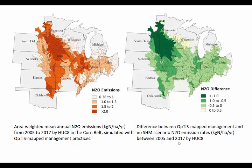Similarly, although nutrient management is more of a factor when it comes to nitrous oxide emissions, if you compare the nitrous oxide emissions in 2005 to 2017, because the number of cover crops have gone up in particular, what you find is the nitrous oxide emissions have gone down from 2.2 kilograms of nitrogen per hectare to about 1.6 kilogram of nitrogen per hectare. And the results for nitrous oxide emission reductions with conservation practices and comparing them to a scenario where there were no conservation practices is similar to that of soil organic carbon.